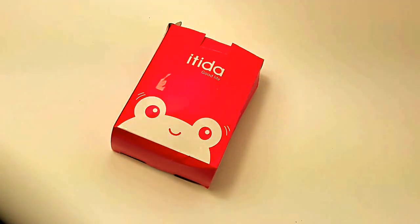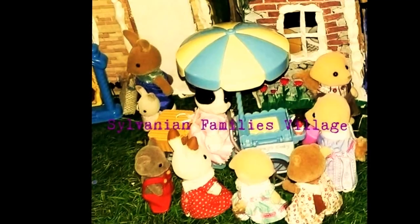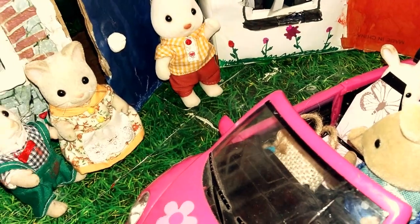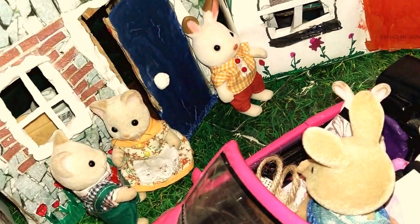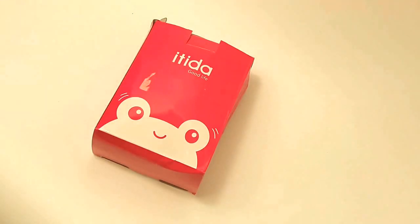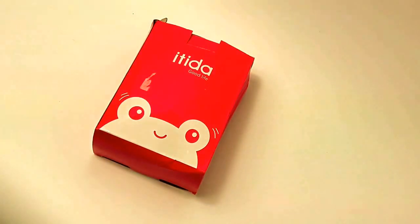So silly. This video could possibly be a story time. Sylvanian Families village and more. And I never seem to learn. Ever. I always order the wrong thing.